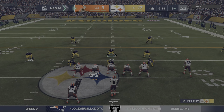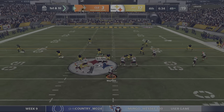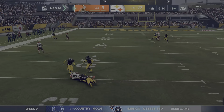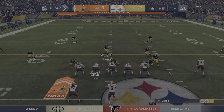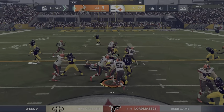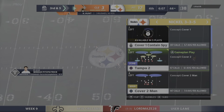Operating out of Steeler territory now. Here's first and 10 at the 49-yard line. Mayfield with it once more. Looking left side, he's got it, complete. They'll contain him to just four, second down. A gain of four. It's now second and six. Running with Hunt here out of the shotgun. Call it a gain of a yard, and it's going to bring up third and five.